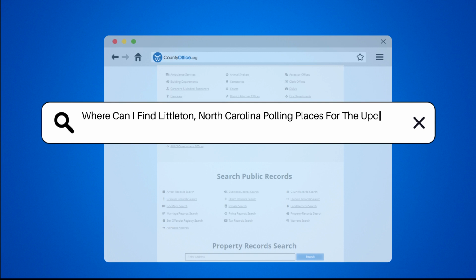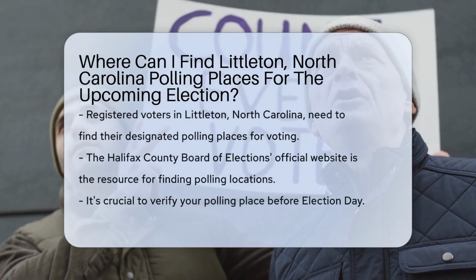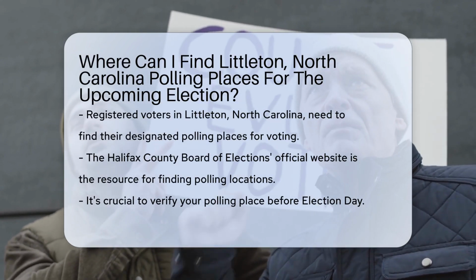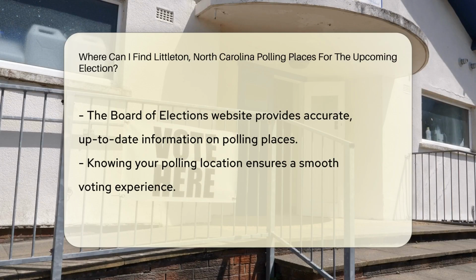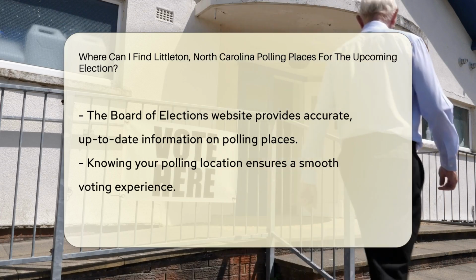Where can I find Littleton, North Carolina polling places for the upcoming election? If you are a registered voter in Littleton, North Carolina, you can find your designated polling place by visiting the official website of the Halifax County Board of Elections. They provide a comprehensive list of polling locations where you can cast your vote during the upcoming election.